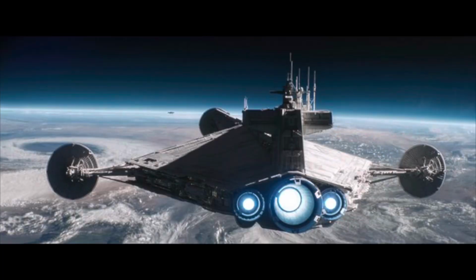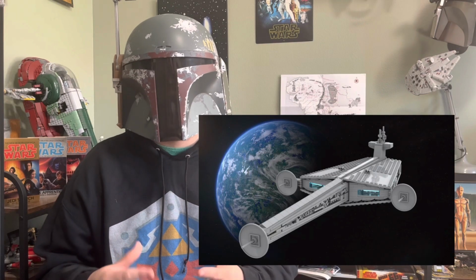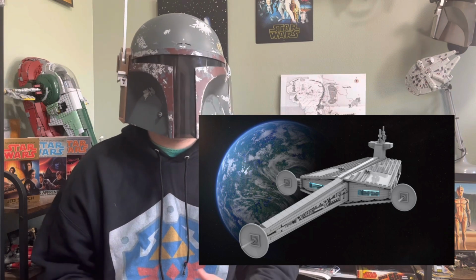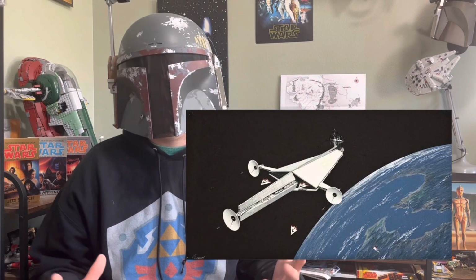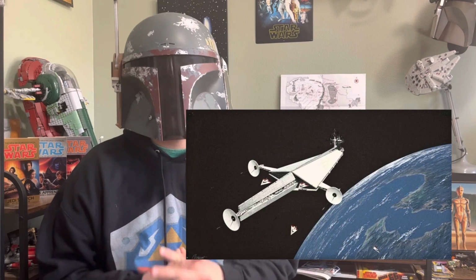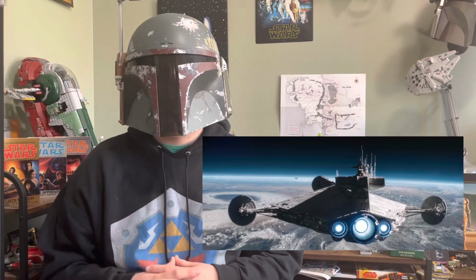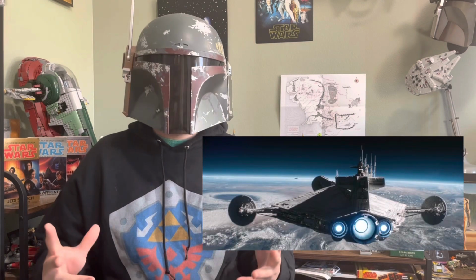Another thing we've seen recently in Star Wars is the Cantwell class Star Destroyer. It made a very cool appearance in Andor, such a unique design, of course, based off that classic Colin Cantwell concept art. I really do think we've had a criminal lack of Andor sets since the show came out. And this is one that I really definitely think they should make. I'd definitely pick one up. I don't know if it would do too great.